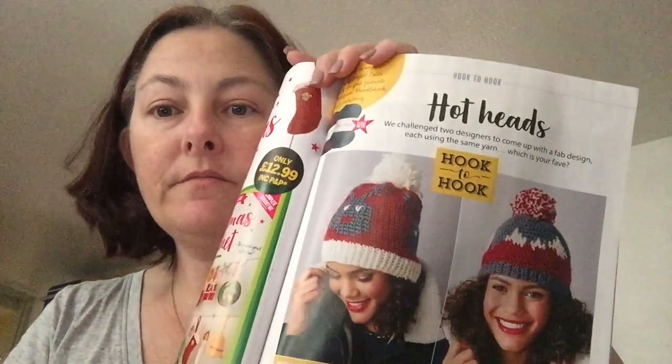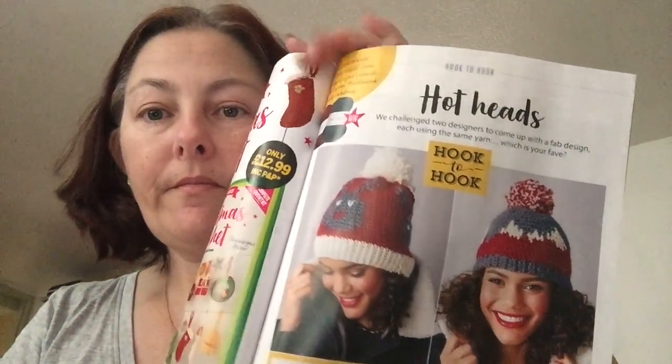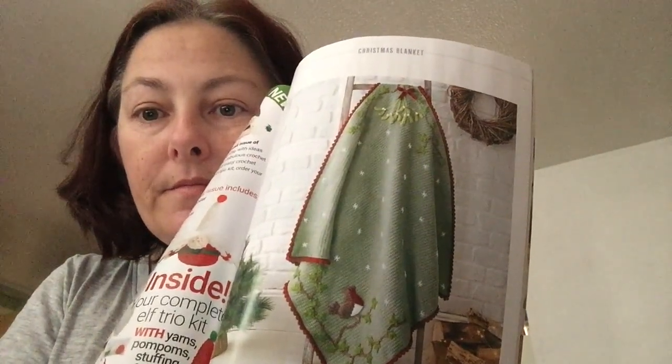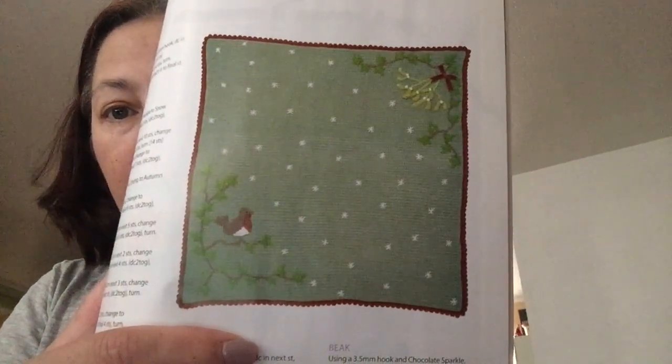Hook to hook, there's a challenge for two designers to come up with a fab design using the same yarn, and they each did a beanie. Happy Holidays, beautiful timeless festive blanket. So gorgeous. Really pretty. Then there's You Can Crochet, What Crochet Can Bring You This Christmas, and it's different Christmas decorations.